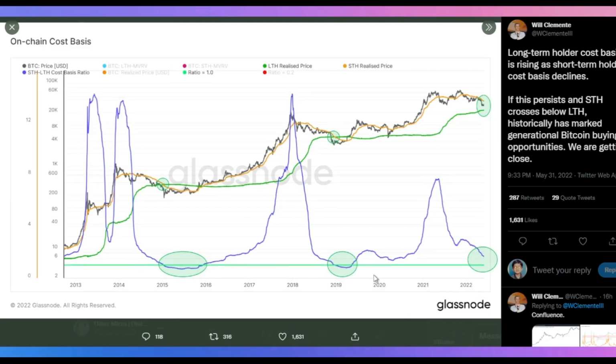And next up, let's get into the news. The first news we're going to share is another chart from Glassnode with analyst Will Clemente. Long-term holders' cost basis is rising as short-term holder cost basis declines. If this persists, the STH crossing below the LTH has historically marked generational Bitcoin buying opportunities. We're getting close. Looks very interesting.